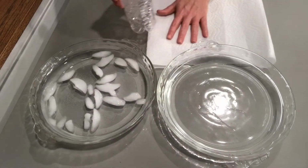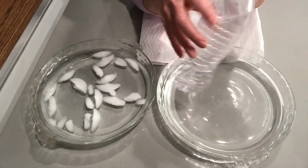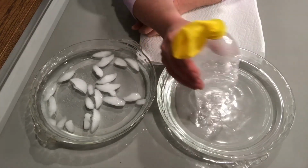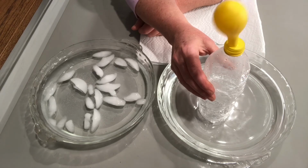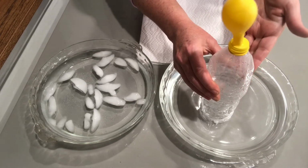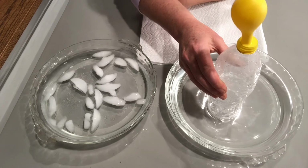Okay guys, so now we're gonna see what happens when we put this deflated balloon into hot water. Let's see if the hot air rises and pops up the balloon. It did! So it's showing you that hot air is building up inside of the bottle and hot air rises and lifted the balloon up.